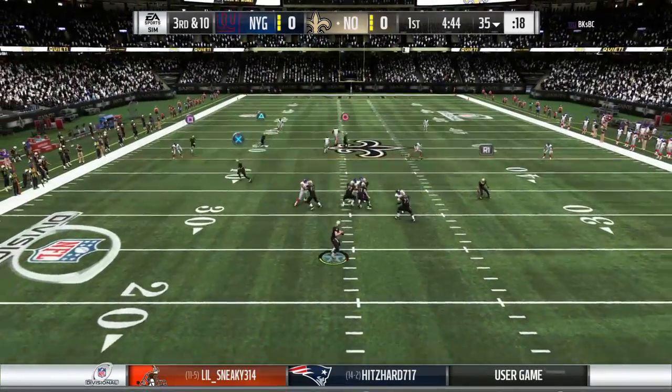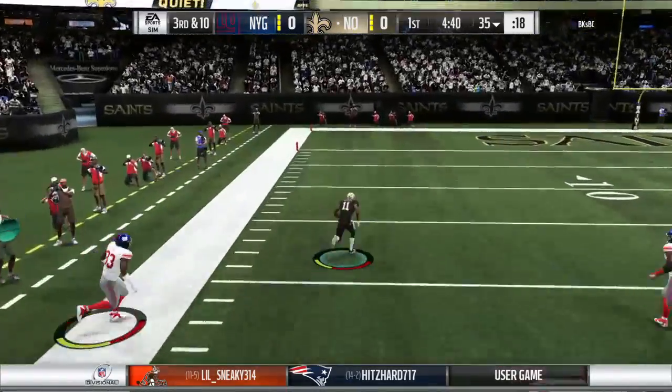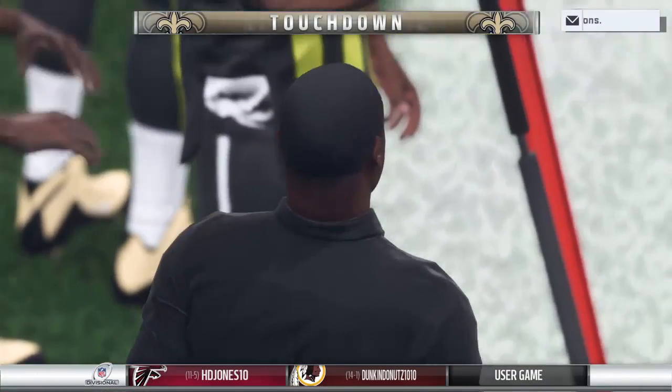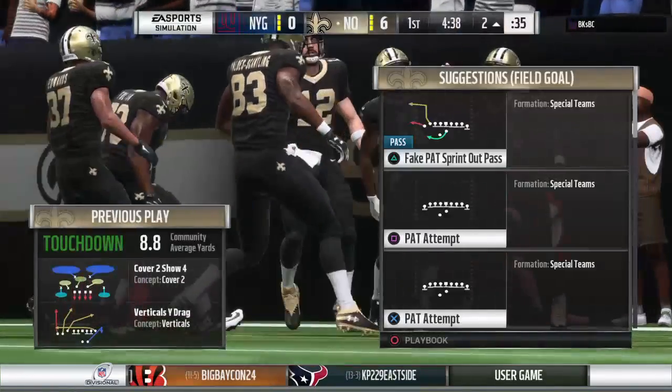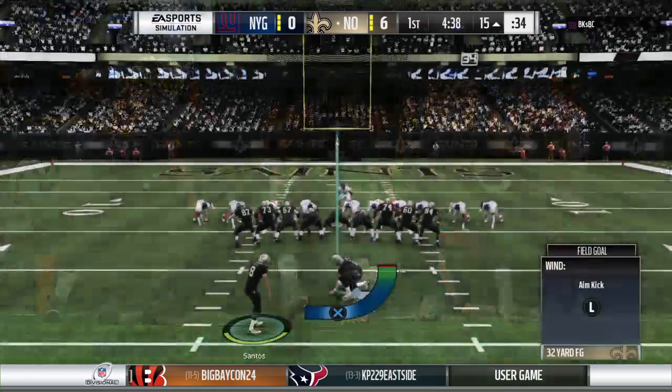From the gun, it's Rodgers. He's going to fire one deep left sideline. It's caught inside the 25. Touchdown, New Orleans. Marquise Goodwin, 65 yards. And the Saints have taken the early lead.